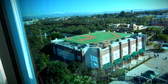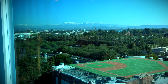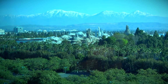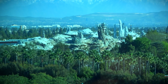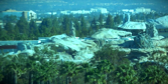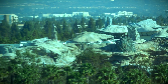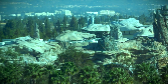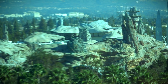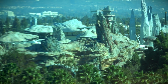But this is a view of Galaxy's Edge, a very long view, and it's quite fascinating to observe the land from this perspective. It gives you a whole other view. This is going to look pretty impressive when it's done. You'll notice though that the gap problem is much more pronounced from this angle, from this distance, and from this height. It's like the floating rocks of Pandora. But you can kind of see a true sense of scope of this project.